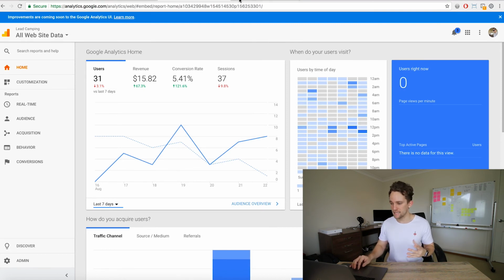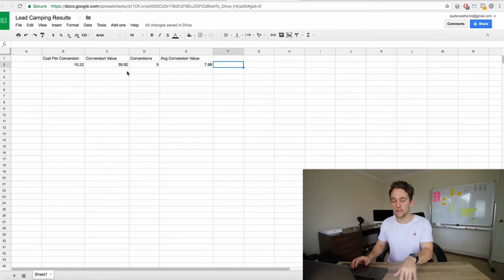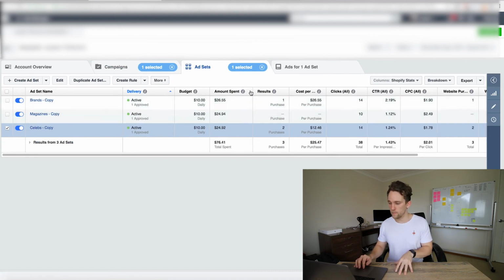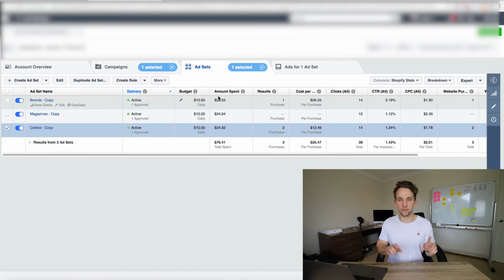Right now, as I said, looking at these numbers, we're not really making any money, so I don't really want to increase these ad budgets just yet, especially when I don't really know where the sales are coming from. I know that 2 sales have come from the celebs and 1 has come from the brand, but again, I don't know where to place those other orders that came through yesterday. So what I want to do is wait and see where things end up as customers keep coming back and purchasing more from the store.